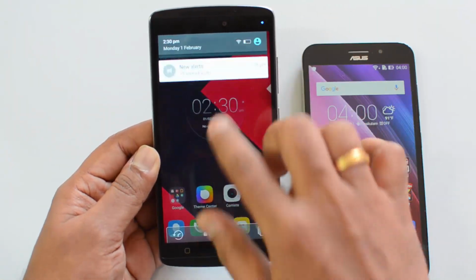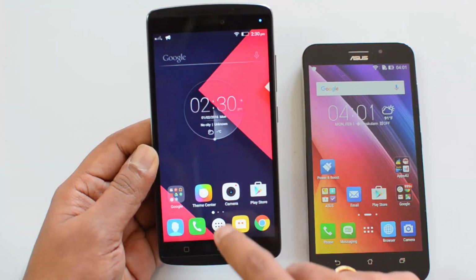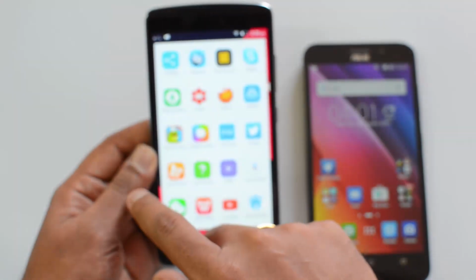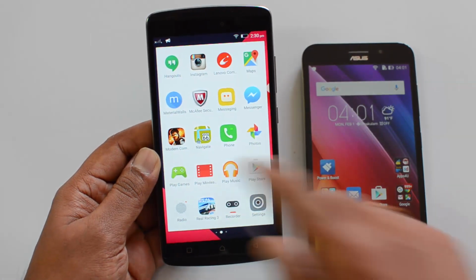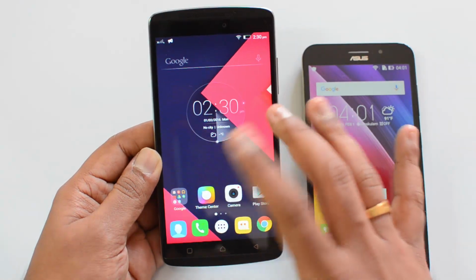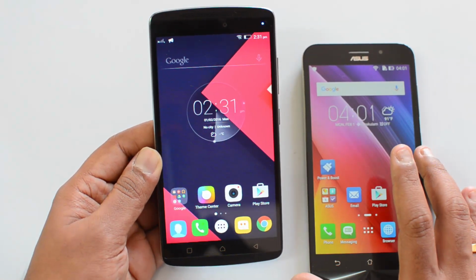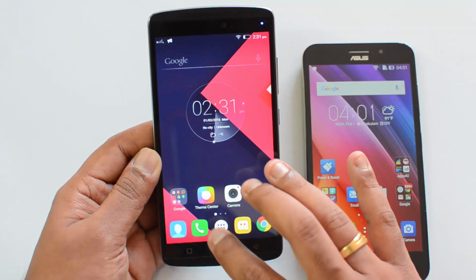Vibe UI is a customized UI. You can see the custom notification panel. The quick toggles are also customized, and it does give a look and feel of Android. You can see the stock Android experience you get with this new Vibe UI. Vibe UI has been completely revamped, and it feels much better than the previous version. Overall, we would say the software is pretty decent. There is a decent amount of features also.